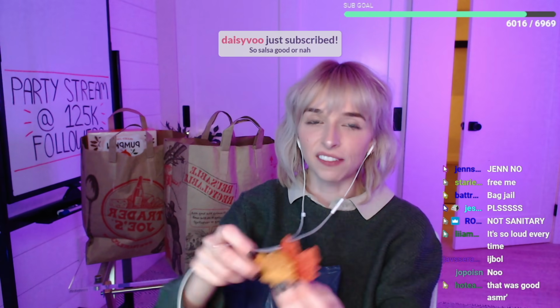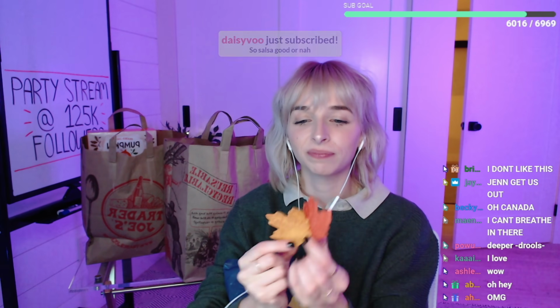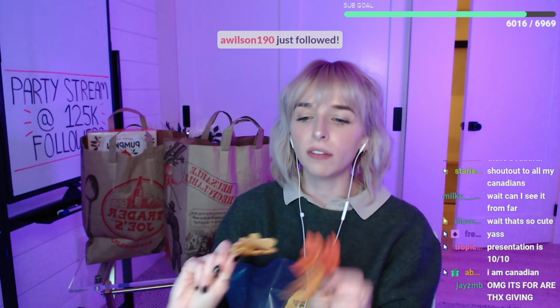Oh my God, this is giving Canada. Shout out Canada. And they've got this color too. This is so cute, actually. I don't know, I'm liking this. The novelty of this is just, oh, and they've got different shapes. Yeah, the novelty of this is so cute. Imagine having a little party or get together and putting all these in a bowl. That is so cute. I'm gonna try them plain really quick and just see if it tastes like a normal tortilla chip. And then we're gonna try the salsa again.